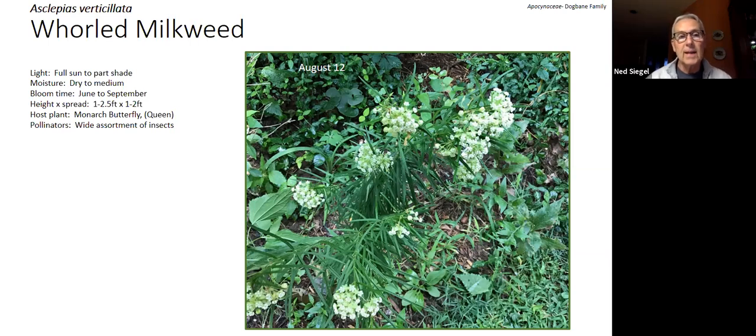It's pretty short in stature. It's 1 to 2 feet tall by wide, but it has a really pretty white inflorescence to it. And again, the leaves are whorled and they're finely divided. So very much different from either of the other two milkweeds that are being featured. And again, it attracts a wide assortment of insects to nectar on it.